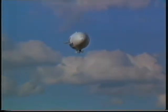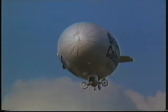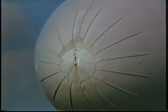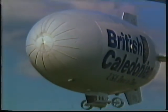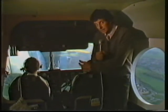After all that sound and fury, something far from aerobatic, a rather more sedate form of transport, reminiscent of days gone by. Well, this is nostalgia indeed, but nostalgia brought bang up to date with the very latest in modern materials. The gondola, where we're standing now, is made of Kevlar, and the envelope above our heads is made of polyester. This is the airship industry's Skyship 500, and we're on our way to London, that way.